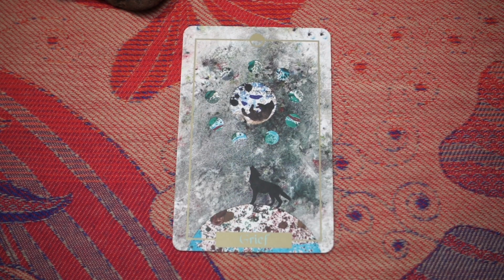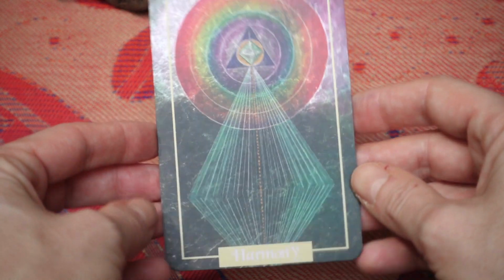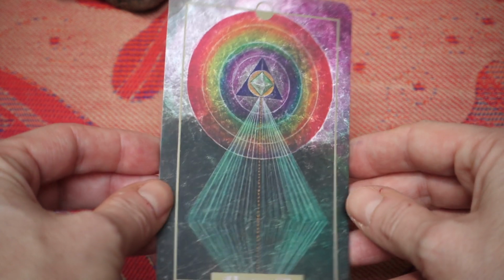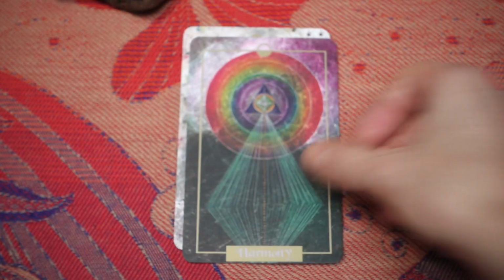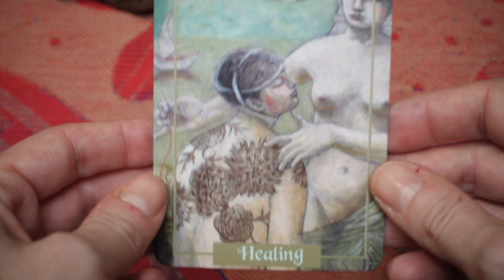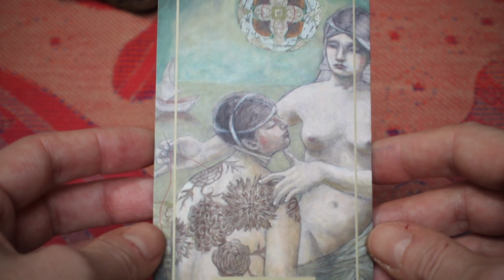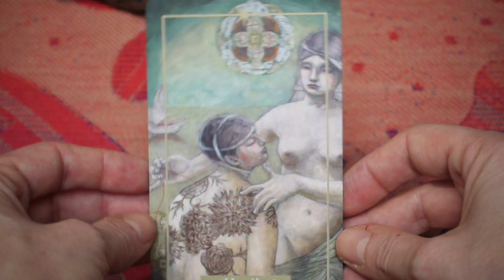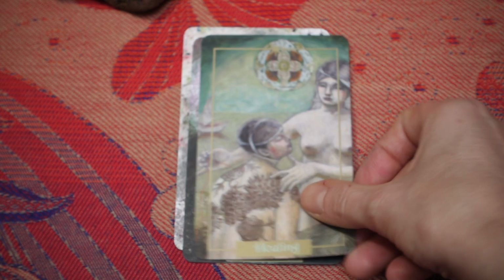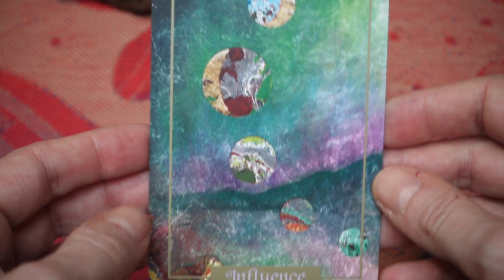So the next card is Harmony. Oh, I just love them. It's so beautiful. Look at this, healing. And it's gorgeous artwork. Wow, she's an amazing artist, really. And when you hold the cards in your hands, it just looks stunning. So that's influence.